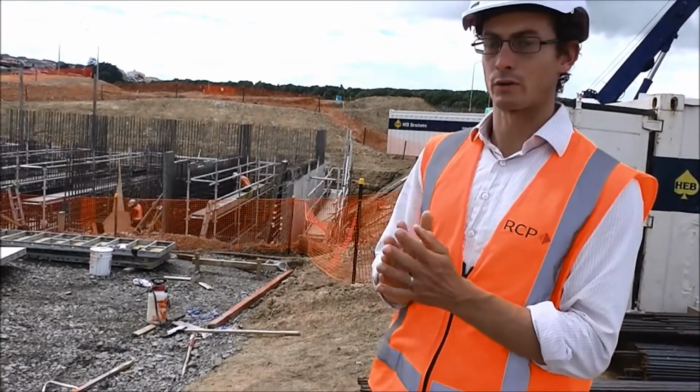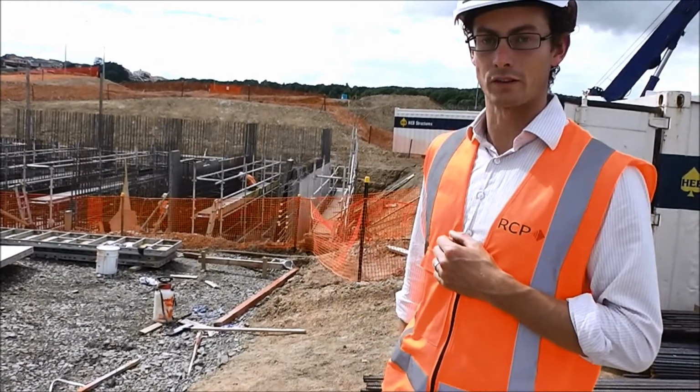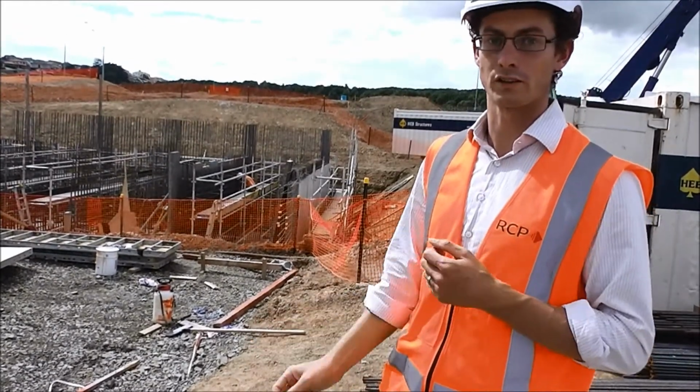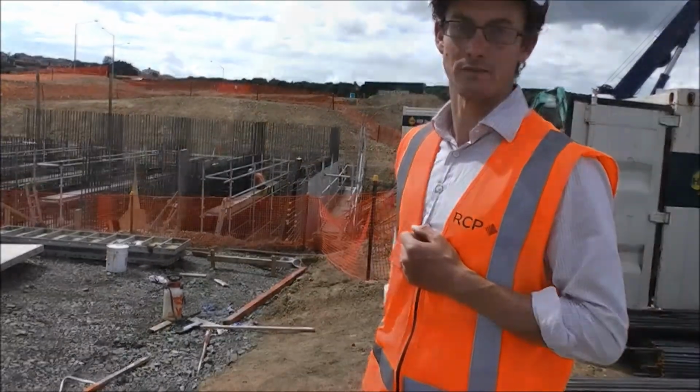The pumps run on variable speed drives, so we can turn them up and turn them down depending on how much flow we want to go down the channels. Obviously more flow makes it more challenging. Yeah, we'll go down and have a look at the pump station in a sec.